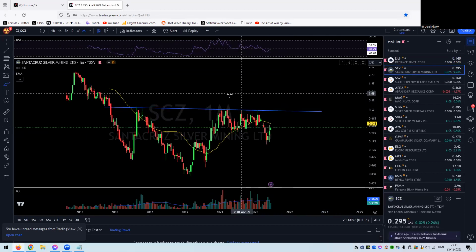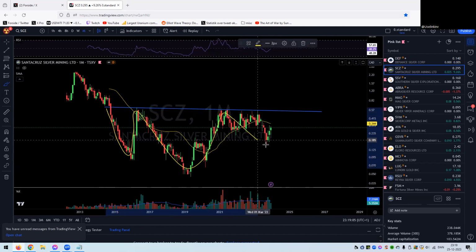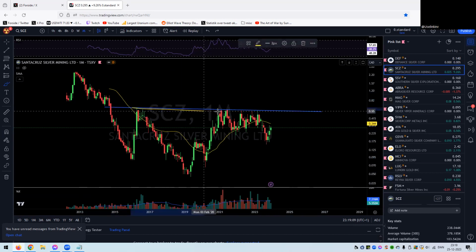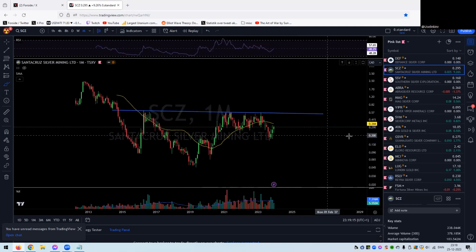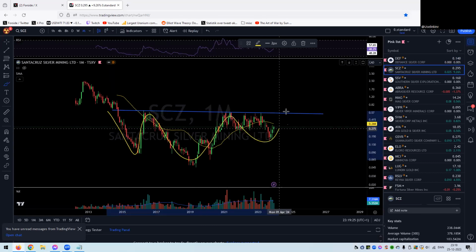This is SCZ, Santa Cruz Silver. Again, these are small caps. Well, this is a big one actually, 100 million. However, a possible major bottom here, inverted head and shoulders. So in my view, when we get above these highs here at roughly, let's call it 0.6, then this one could go ballistic. Again, we're only at 0.3 now, so we still have 100% to go to the neckline, but definitely this is one to watch in my view.